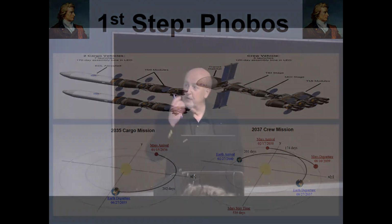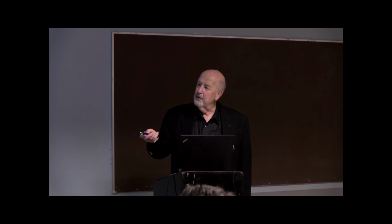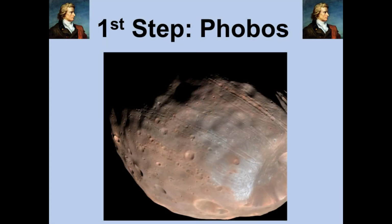Here's Phobos. This is where I think they need to go. Phobos is a fascinating one. Again, we'll go around the planet 3 times in one day. Look at these chains of meteor hits. Geologists go crazy about this. That's why Jack Schmitt was so happy, sending a note to President Trump saying, yeah, go back to the moon and then go to Mars.